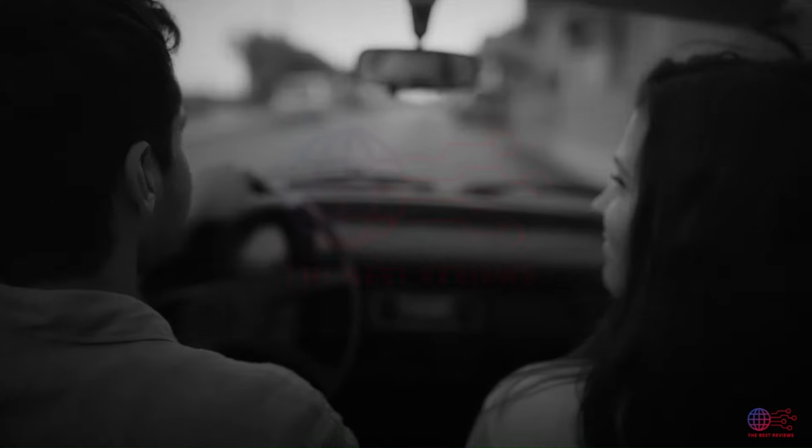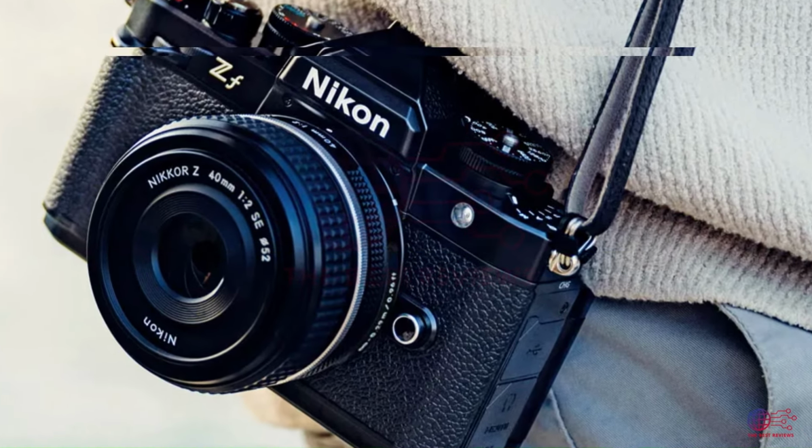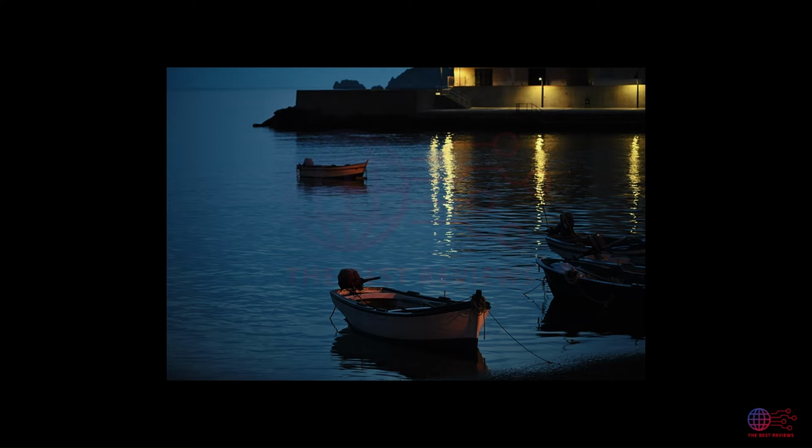Somewhat compact, retro-inspired body. We have manual controls for everything, just like the Nikons of the past, making each of those moments more deeply your own.